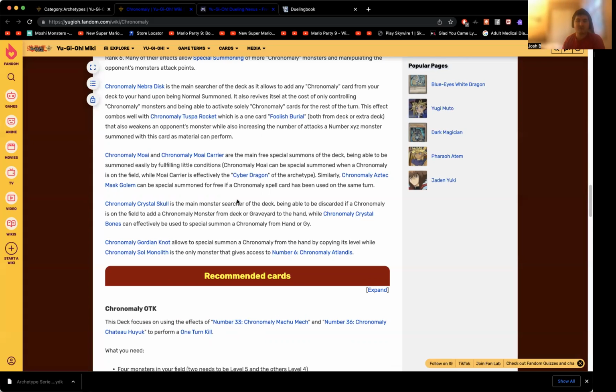Chronomaly Crystal Skull is the main monster searcher of the deck, being able to be discarded if a Chronomaly is on the field to add a Chronomaly monster from the deck or graveyard to the hand, while Chronomaly Crystal Bones can effectively be used to special summon a Chronomaly from your hand or grave. Chronomaly Gordian Knot allows us to special summon a Chronomaly from the hand by copying its level, while Chronomaly Soul Monolith is the only monster that gets access to number 6 Chronomaly Atlantis, which is Trey's ace monster, by the way.